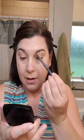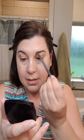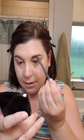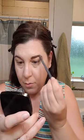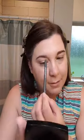Tattoo Station, we're going to use this in shade brown. We're going to fill these brows in. OMG, this stuff. It for sure stays in place in this hot summer heat. And I'm just using it to kind of fill in the brows that I already have. Not really redesigning new brows because I don't need new brows. I've got them. I just got to fill them in.